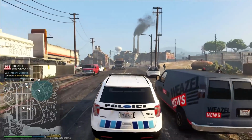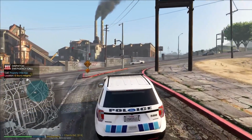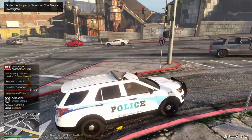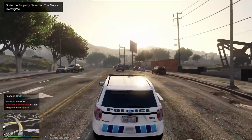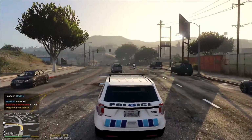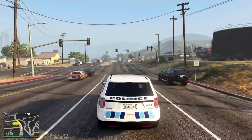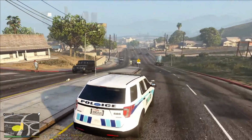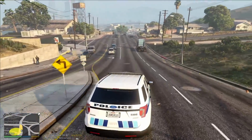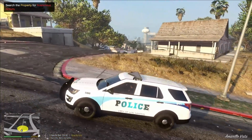Citizens report possible trespassing. Show me responding. 10-4, copy that. 2-4. So it looks like we're doing a property checkup. Possible trespasser. It looks like it's going to be this house right here on the corner. Turn around right here and see if we can find the owner.